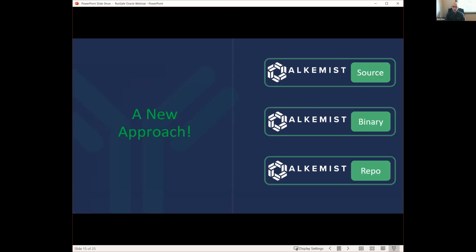So it's a new approach, right? The category you might have heard of is RASP, R-A-S-P, Runtime Application Self-Protection, or MTD, Moving Target Defense, acronyms that are becoming more and more recognized, and that's the area in which we play. The solution that we brought to market is called Alkemist, and there are 3 general areas of capabilities. Alkemist Source, which seeks to immunize source code, or human readable source code. Alkemist Binary, which seeks to immunize code that's already been compiled, or in binary format.